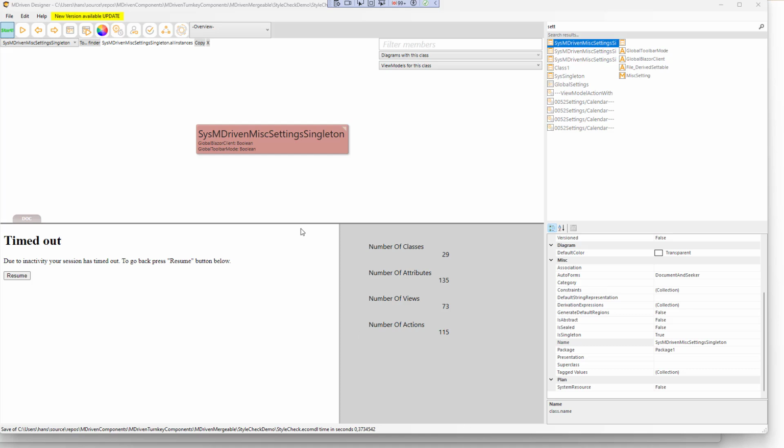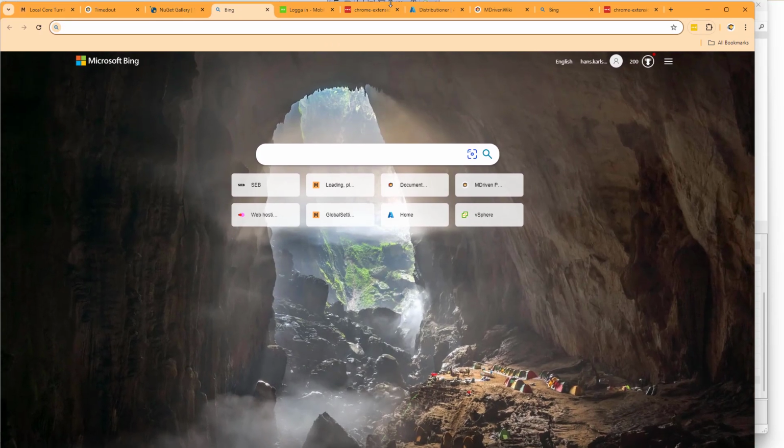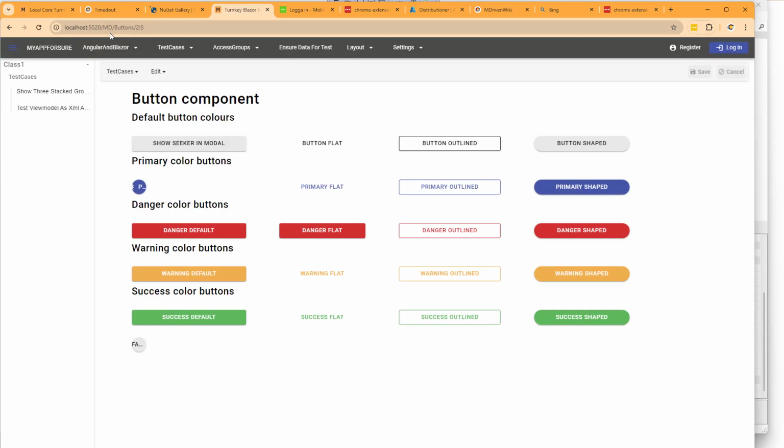If you want to test out how Blazor works for you in your system, you're very welcome. You need to put in this setting in the sys-MDriven MISC settings singleton, the global Blazor client boolean, and you need to put that to true. And once you have done that, I'm gonna switch to a browser here. If that setting is on and you go to pages, it will not direct to app hashtag as it did for Angular. Instead it will direct to MD, which is the controller for the Blazor things.